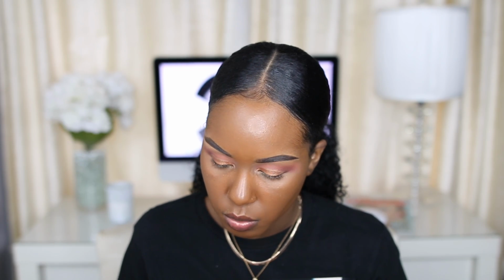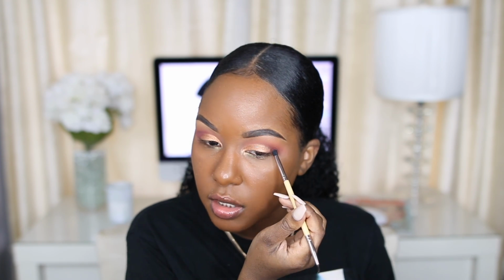I'm just going to go back in with All Star really quickly just to add a little bit more. I kind of lost it when I was wiping away Electric. Don't use a brush like this for All Star. Use a dense brush like I used in the beginning. Where is that brush? It's kind of hard to blend out, it's sticking there. This type of brush is a little bit better, like a cross between a blending brush and a dense brush. Something like this is a little bit better from what I noticed.